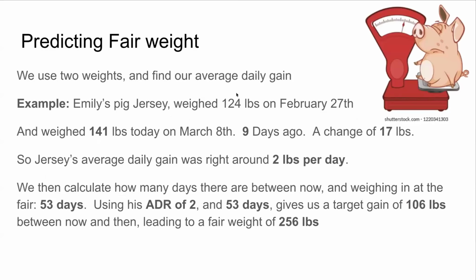Now, we want to know this information so that we can track where our pig is going to go for its weight, and that's what's called fair weight, the weight that it's going to be when we check it into the fair. As soon as you drop off your pig, it comes off the trailer and goes right onto a scale the minute it gets there. And on the scale is where they'll check the ear tag and the notches and the pictures.